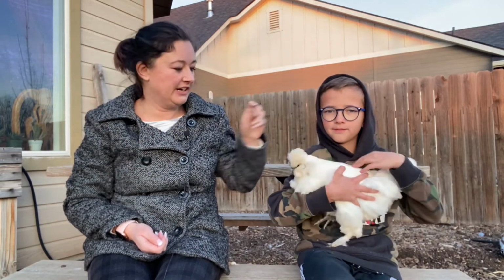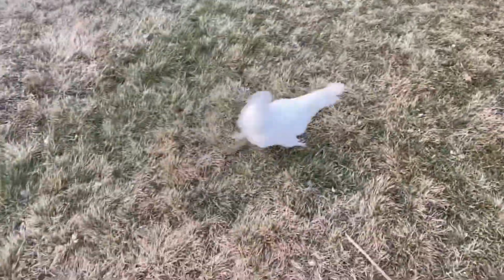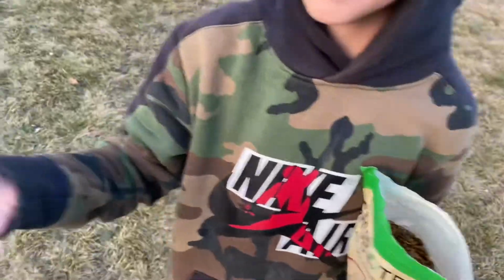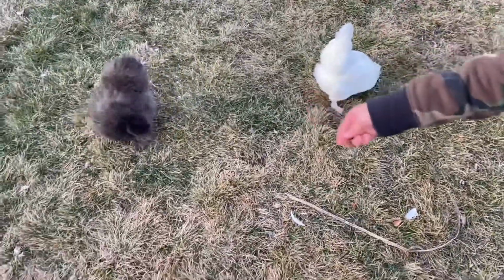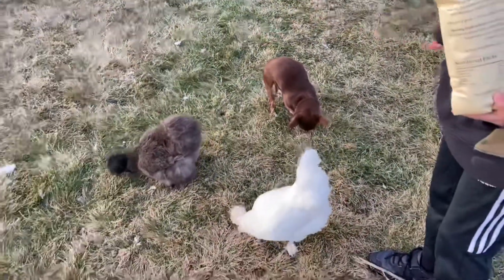She wants us to feed her right now. How about we give her some treats? Yeah. All right, so we are giving our Silkie chickens some treats. Aiden, you want to show them the treats? So this is from our friends at Grub Terra. They sent us some chicken treats to share with our Silkie chickens. So they are happy. Look at them. Thank you so much, Grub Terra. And our dog's curious about them too.